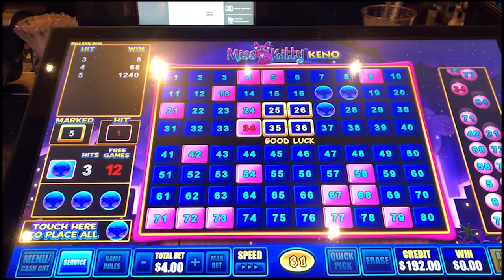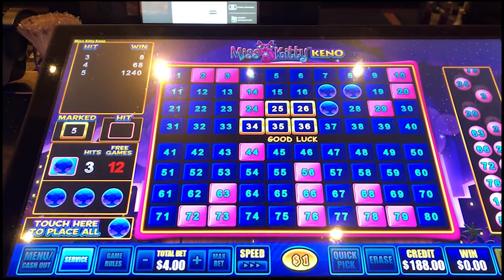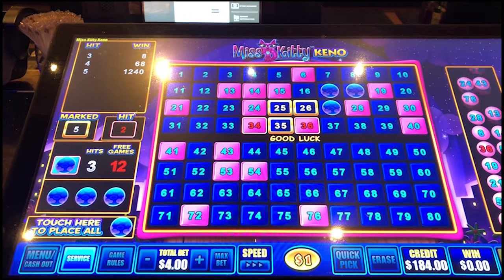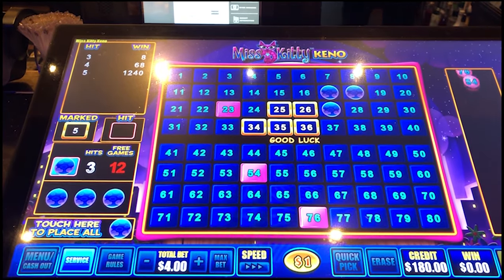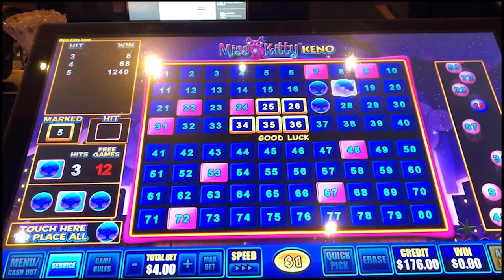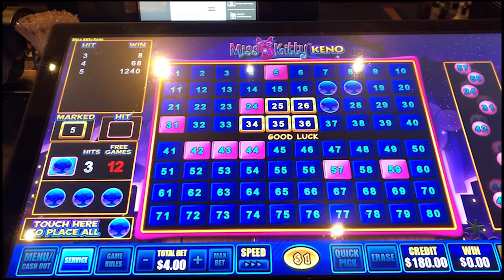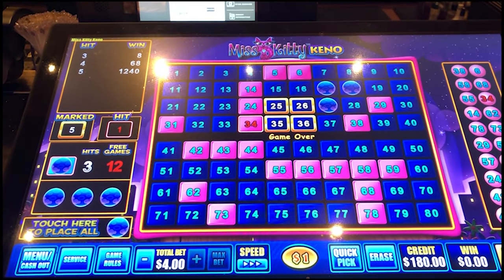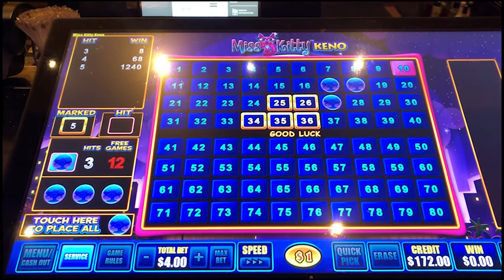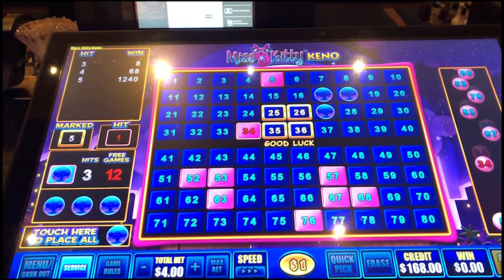These are brand new here at Wynn Las Vegas. We hit that five spot, we got ourselves a jackpot. Sorry for the glare, just the way this machine is situated. I'm dying to see what this bonus looks like. It's an Aristocrat Keno machine, bar top machine.